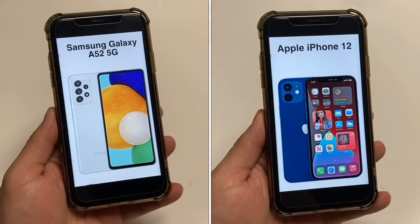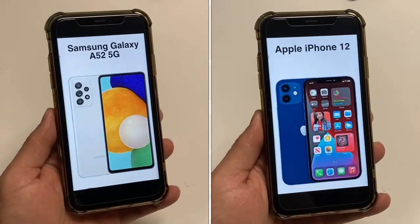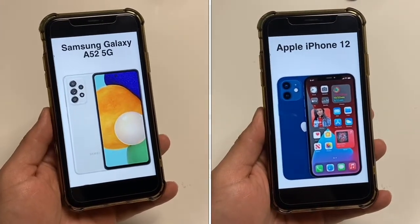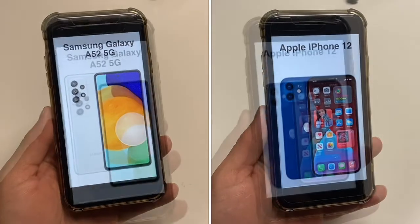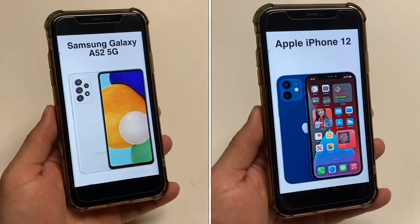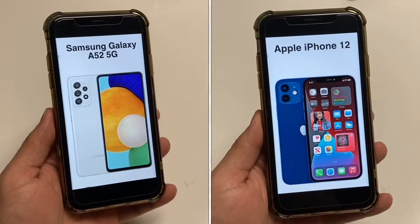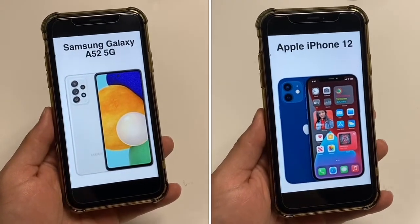Now for the software, the A52 has Android 11 on board with Samsung One UI on top. iPhone 12 is running iOS 14. Both of these operating systems will get upgraded in the future. You're probably going to get several years, around 3 years at least, probably in the A52. Samsung is making a push to push out more reliable updates, while the iPhone 12 is going to get 5 to 6 years of updates, because Apple's really good at releasing software past its initial release.